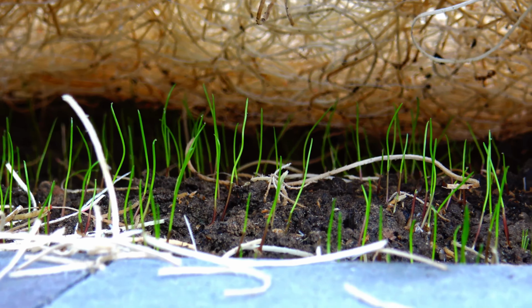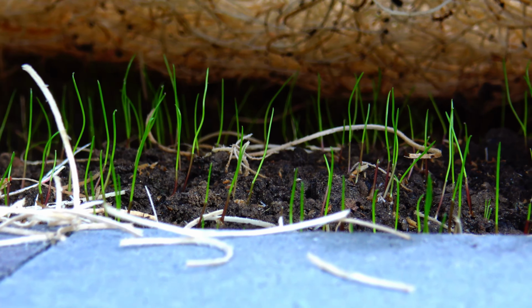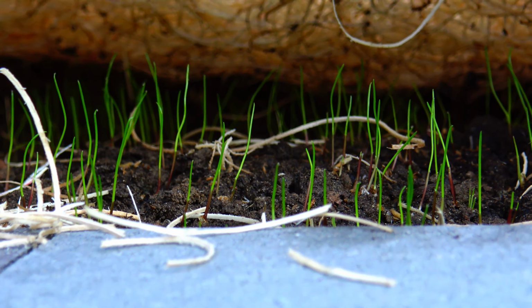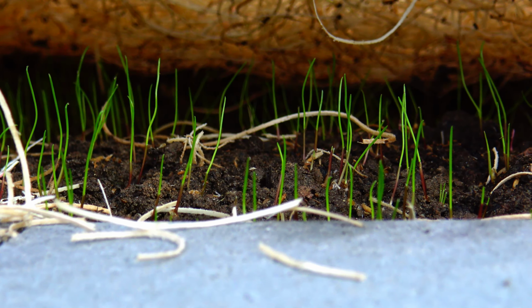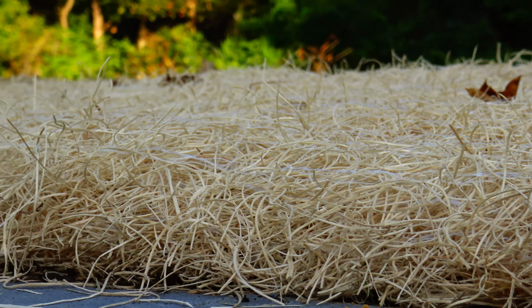See, if we look under here, you can see the grass that's sprouting now. As a side note, to those of you who are into grass, that's a ryegrass, and it only took 4 days for that to come up. It was planted on a Friday. Well, Friday, Saturday, Sunday, today's Monday. And it was watered every day and every night, but what really helped is this mat. It holds the moisture in, it holds the temperature in.